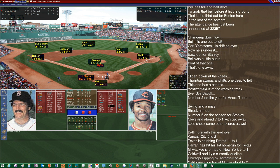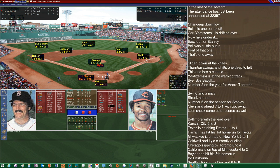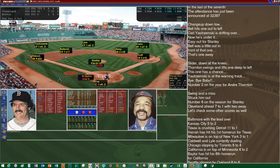Texas is all over Detroit now, up their lead to 11-1. Seattle leads Oakland 8-6. Baltimore leads Kansas City 5-2. Brewers lead the Yankees 3-1. Excuse me, White Sox lead the Blue Jays 6-4, and the Angels are ahead of Minnesota 4-2.